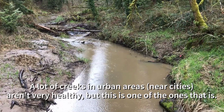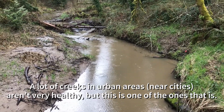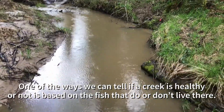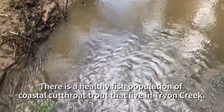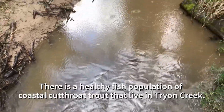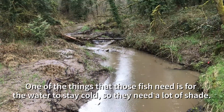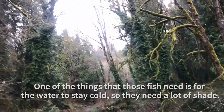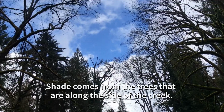A lot of creeks in urban areas aren't very healthy, but this is one of the ones that is. And one of the ways we can tell if a creek is healthy or not is based on the fish that do or don't live there. And there is a healthy fish population of coastal cutthroat trout that live in Tryon Creek. And one of the things that those fish need is for the water to stay cold. So they need a lot of shade, and shade often comes from the trees that are along the side of the creek.